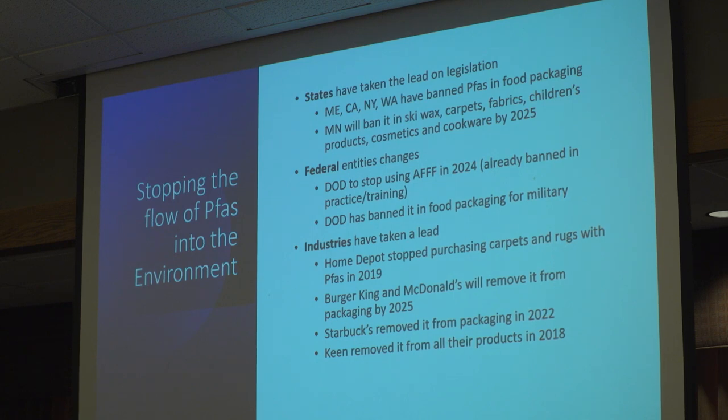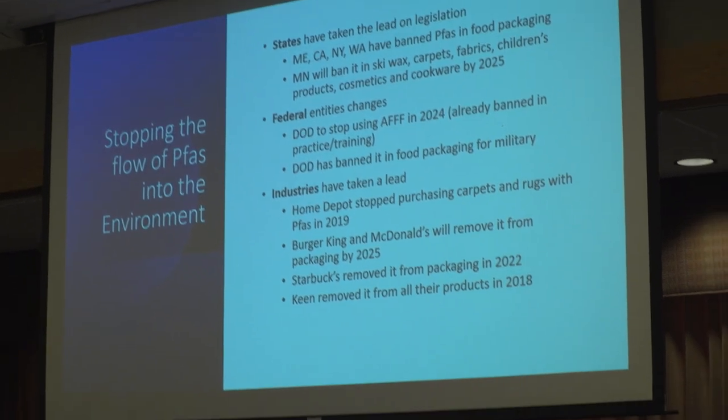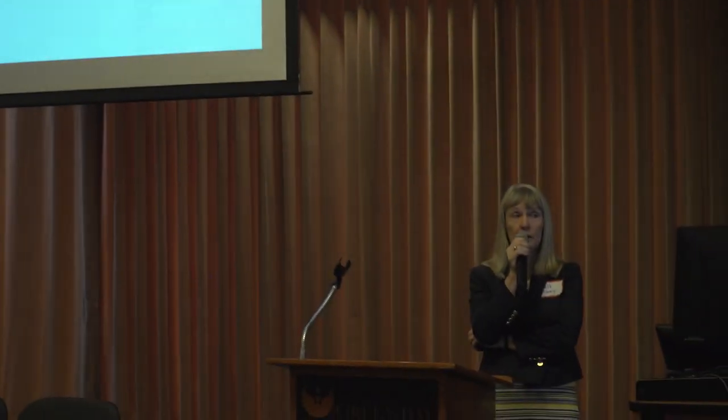And I'll tell you, I read some information by Keen, who makes shoes and boots, and they've really taken the lead in trying to get other industries to follow the lead. So it has to happen on many, many different levels.